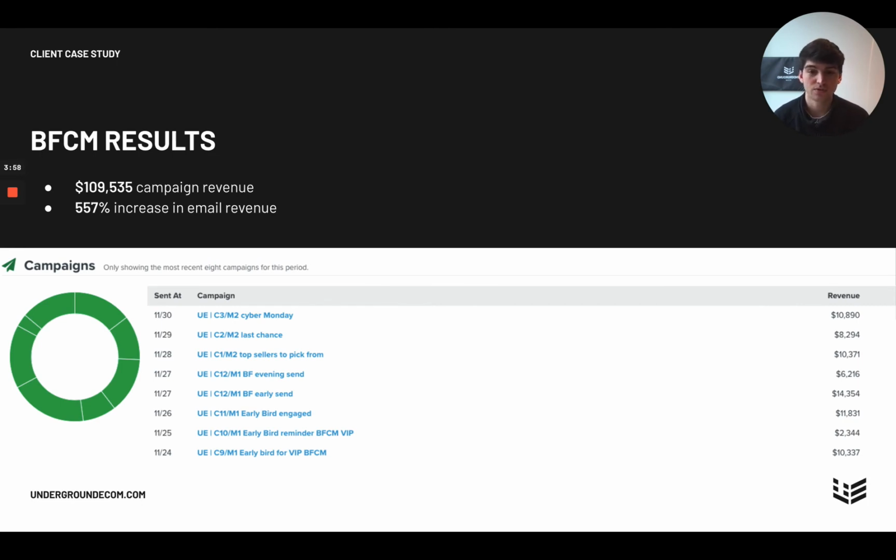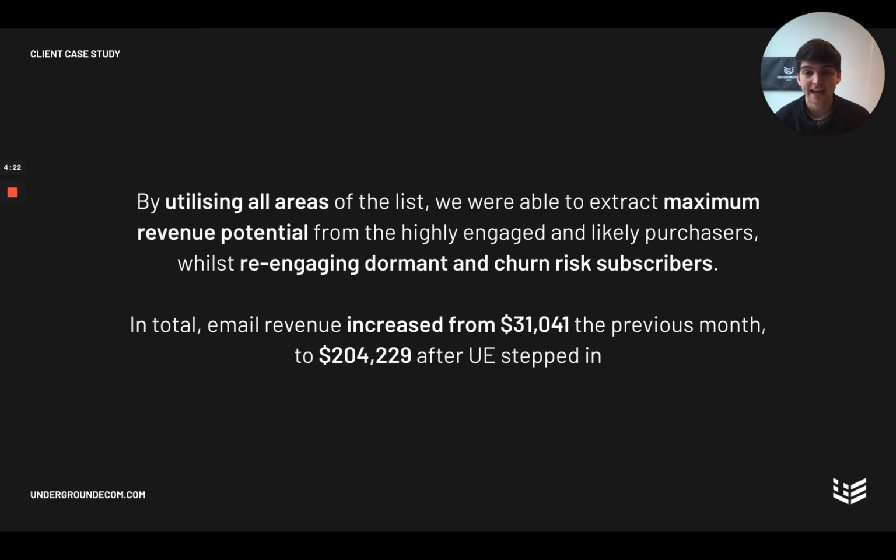This is just a quick screenshot of what their campaigns dashboard looked like. This isn't all of the campaigns we sent, it's just a few here. We were actually able to generate in total $109,535 in campaign revenue just through that event. And if you take all of the revenue in total increase from October to November, email increased 557% as a result of us stepping in. So really happy to see that.